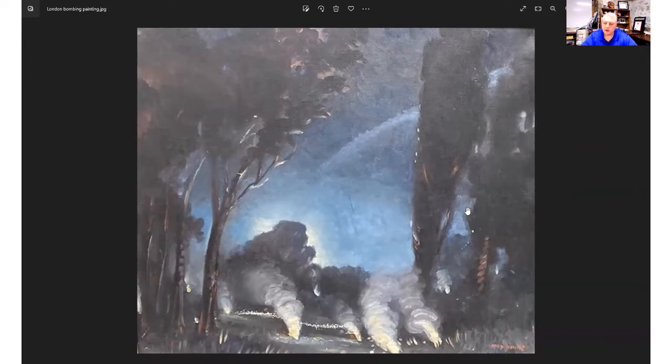This one, as I said earlier, is called Incendiaries on the Common, London, Southwest, 1940. He did something very interesting with his paintings that a lot of British painters did early in the war. As many know, the United States would not get involved in World War II until after Pearl Harbor was bombed. But the artists of London took their paintings around the world, particularly to the United States, and started to sell them. The money they raised went to the war effort, to the relief of the citizens of the United Kingdom.